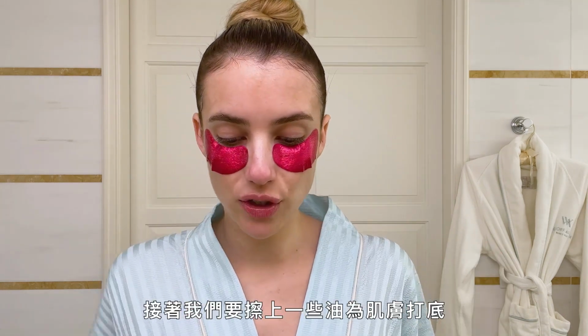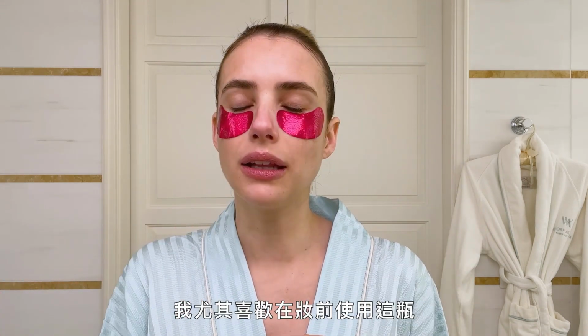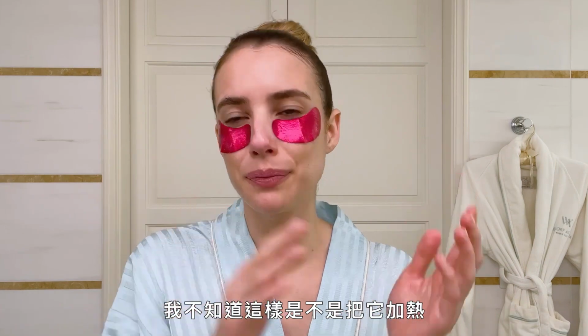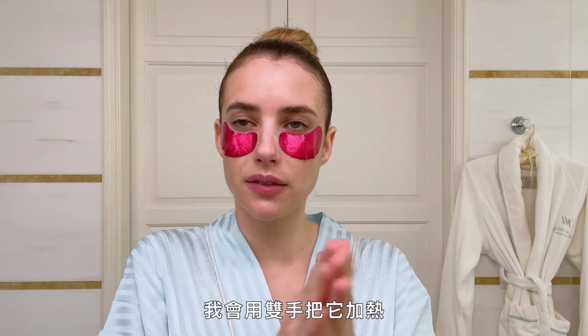And then we're going to prep the skin with a little oil. I personally love a face oil. I know it's controversial. I love, especially this one under makeup. I feel like it just gives you that little extra glow. I like to warm it up with my hands. I don't know if it's really warming it up, but to me it is. And then I just kind of press, you know, a little here, and again the neck.